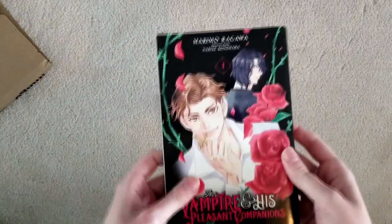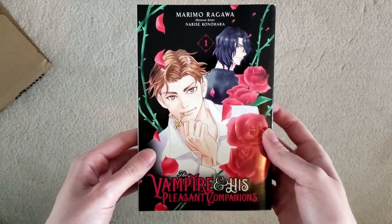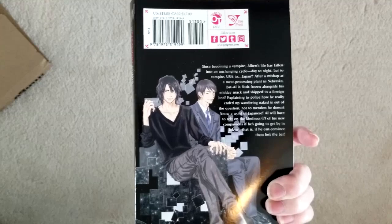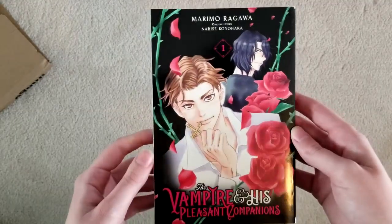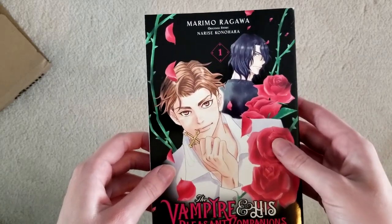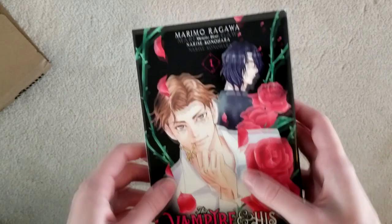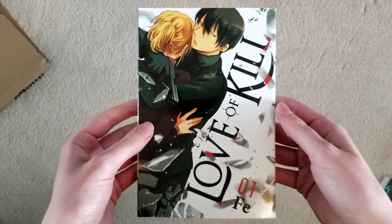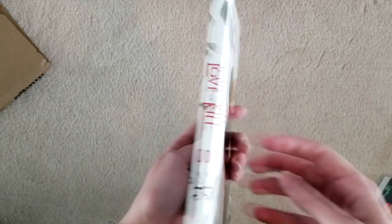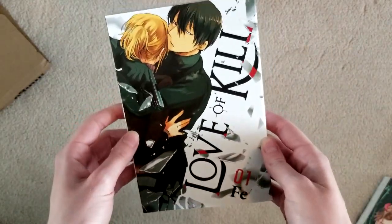So in this first package here, I have Volume 1 of The Vampire and His Pleasant Companions. I've heard quite a bit of good stuff about this series, so I'm excited to be able to start reading it. I think in my April haul I got Volume 2 of it. Glad that Volume 1 finally showed up in May. Also in this package I got Love of Kill, Volume 1. Haven't heard too much about this series, but it looked kind of interesting, so I picked it up.